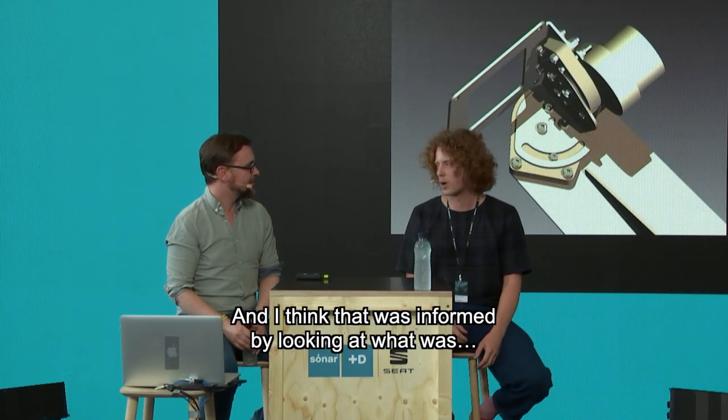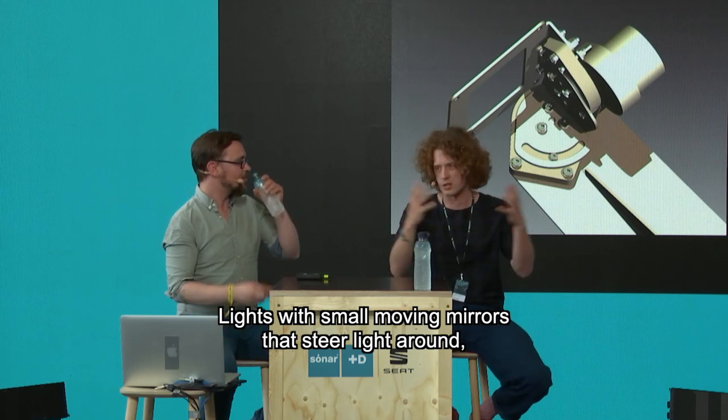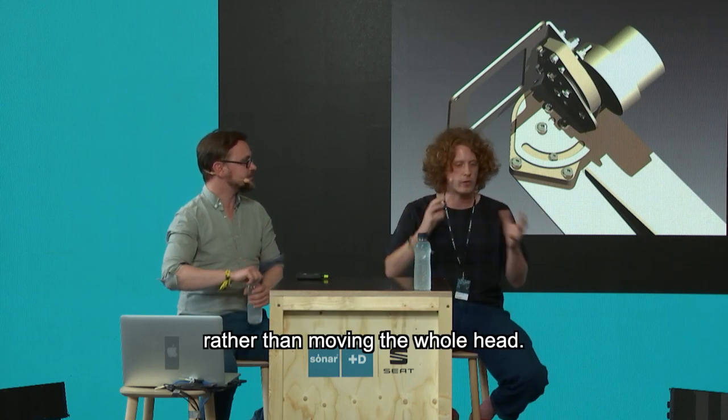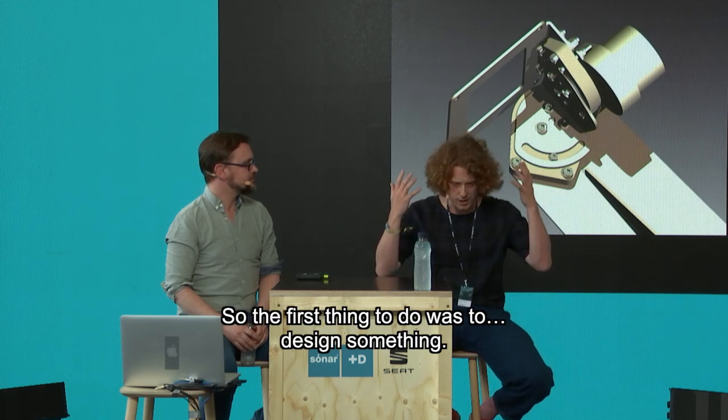I think that was informed by looking at what was around, but also what stage lights were around. Sure. Lights with small moving mirrors that steer light around rather than, say, moving the whole head. But we came to the idea of having the larger panels. So the first thing to do was to design something.